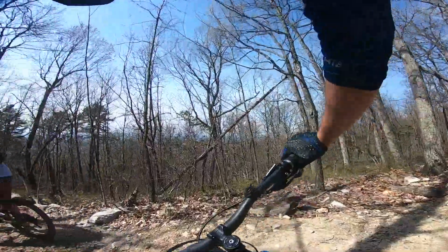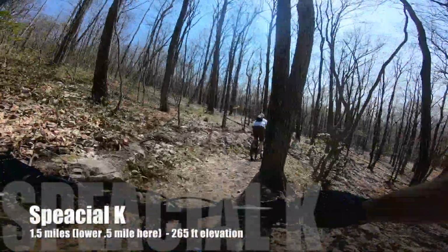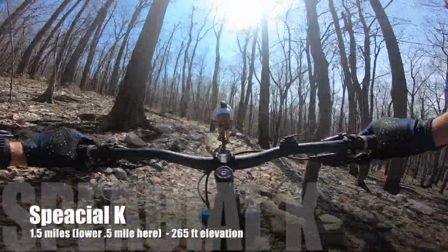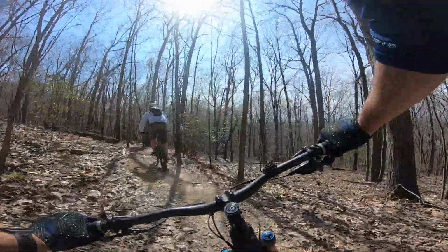So the left turn switchback down here technically ends the Puzzler Trail and connects to Special K, which flows, switchbacks, more rocks all the way down to the Del Webb sort of gravel fire road that runs through the main outside part of the trail.